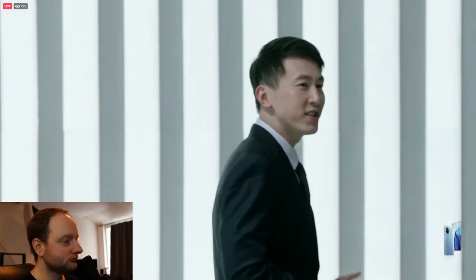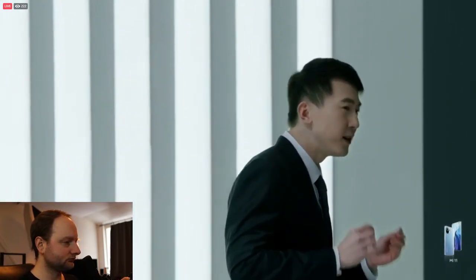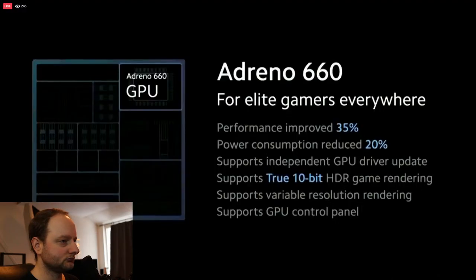Backing this incredible performance is the Adreno 660 graphics processing unit, which makes Mi 11 one of, if not the, very best devices for mobile gaming. This GPU sports a performance improvement of 35% and offers support for 10-bit HDR gaming.